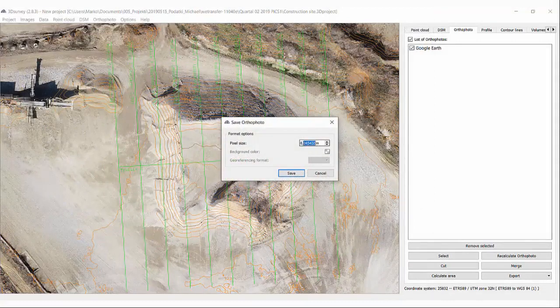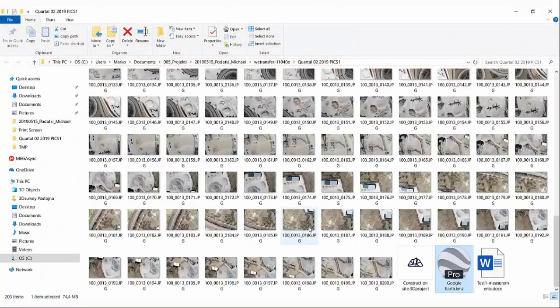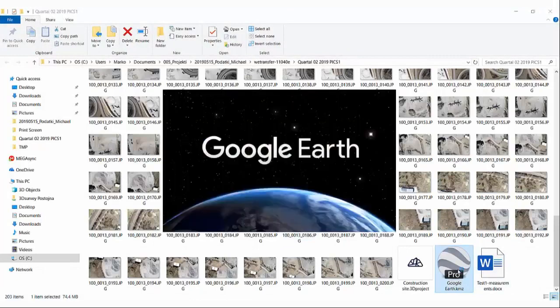I will just set here to 10 centimeter resolution orthophoto, so not to wait too long. I think the basic resolution of this project is 2 centimeters. This is also the average resolution for most projects, where you can see enough of details so you can draw later on any CAD lines or anything like that. Okay, here's already generated file.